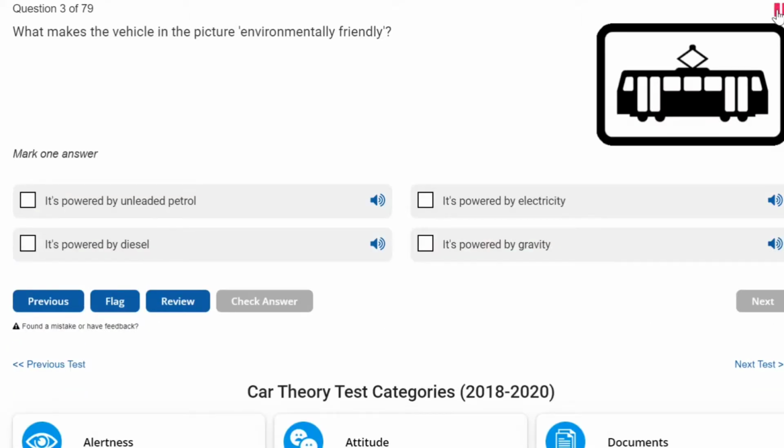What makes the vehicle in the picture environmentally friendly? It's powered by unleaded petrol. It's powered by diesel. It's powered by electricity. It's powered by gravity.